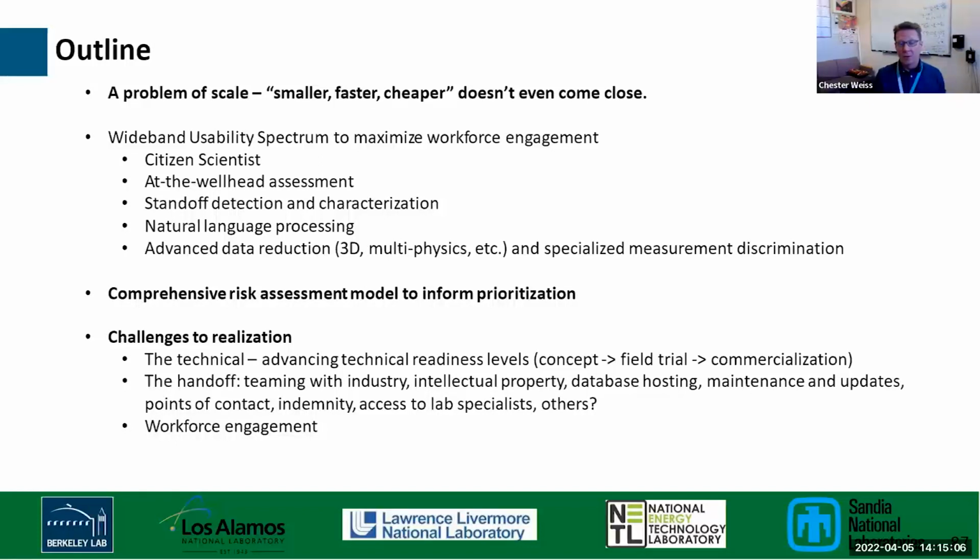If we're talking about cloud-based resources, there are database hosting issues that deal with maintenance and updates, points of contact. This is a 10-year program, and so thinking about the continuity of expertise and responsibility is something that needs to be addressed early on. Indemnity is another issue that needs to be addressed early on, as well as your access to lab specialists. And then again, hammering home this idea that because of the scale of the problem, workforce engagement is going to be paramount. We keep that in mind as well.